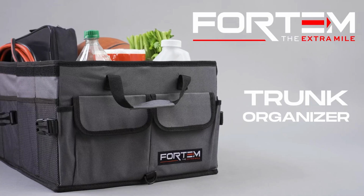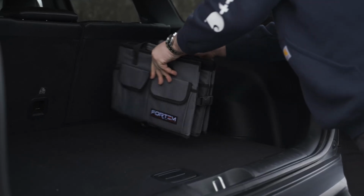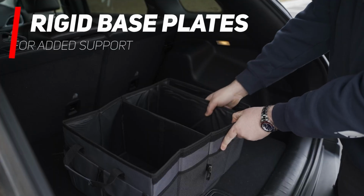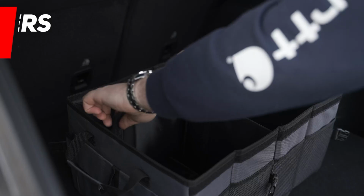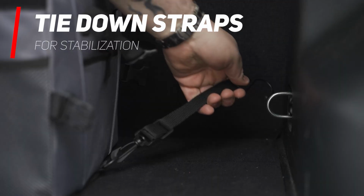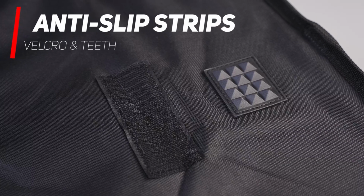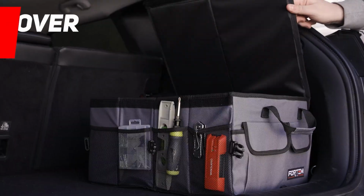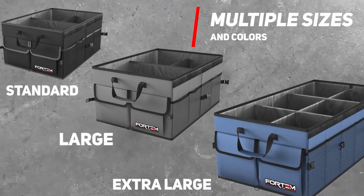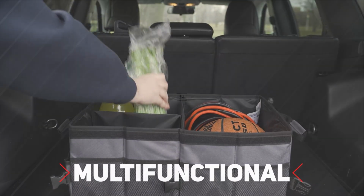First up, the eternal struggle, a cluttered, messy trunk. Grocery bags rolling around, emergency gear just thrown in the back. The FORTEM car trunk organizer is the solution. This isn't a flimsy bag. It's a sturdy, collapsible storage system with compartments and pockets for everything. It has a non-slip bottom and straps to lock it in place. You can even interlock multiple organizers. Your trunk goes from chaotic to perfectly organized in seconds.